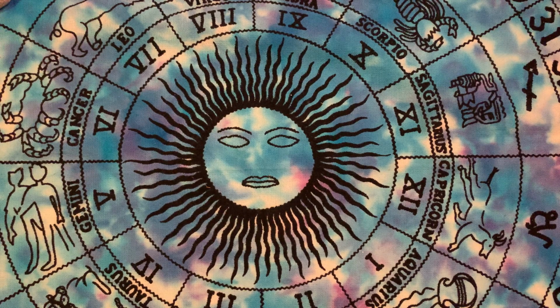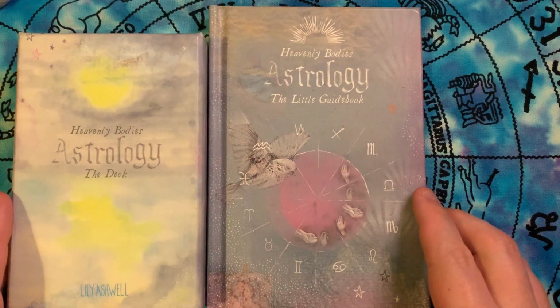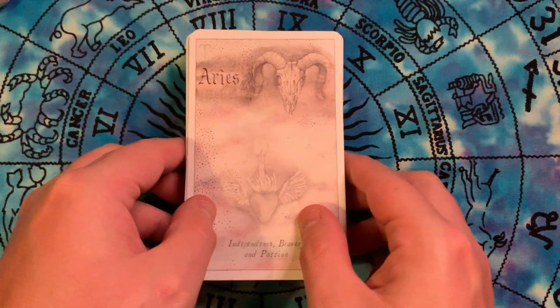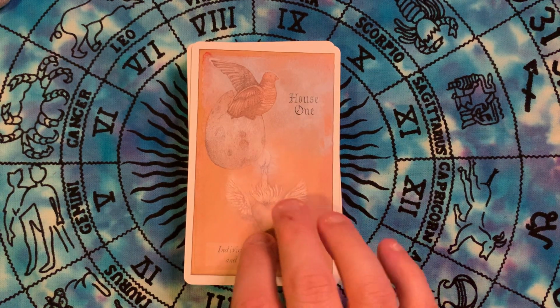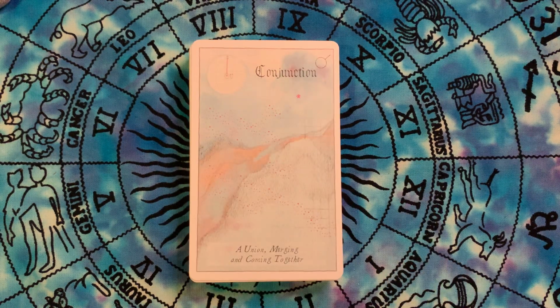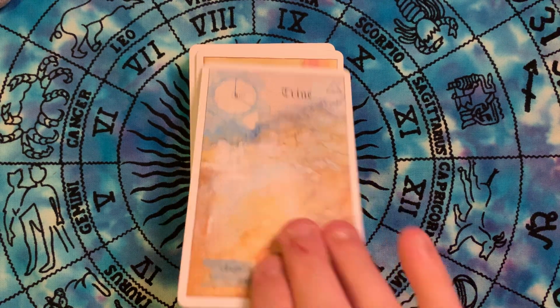Another one, really great. This is another astrology one. It's a deck and book set. This is the Heavenly Bodies Astrology Deck hardcover guidebook, by the way. This is the first ever astrology tool that helped me understand what astrology is and how birth charts work. So that's quite a feat. You can use it on its own as an oracle because it has great keywords. And I don't know, it's just stunning. It's very sort of shabby chic, art journal, watercolory, really cool. So yeah, it's just a stunning set.